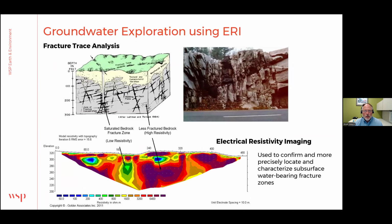Okay, so back to how we use ERI for groundwater exploration. So here's the map of the fracture trace, and what we're looking for. That's the goal. Well, this is an example of what a fracture zone looks like in the outcrop. So obviously, if you hit the fracture zone, and it's only 50 foot wide or so, you're going to generate water, whereas if you miss it, you're not.